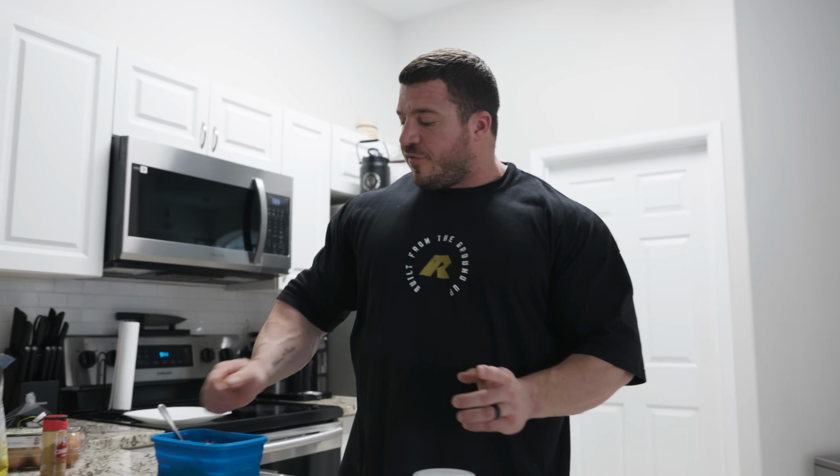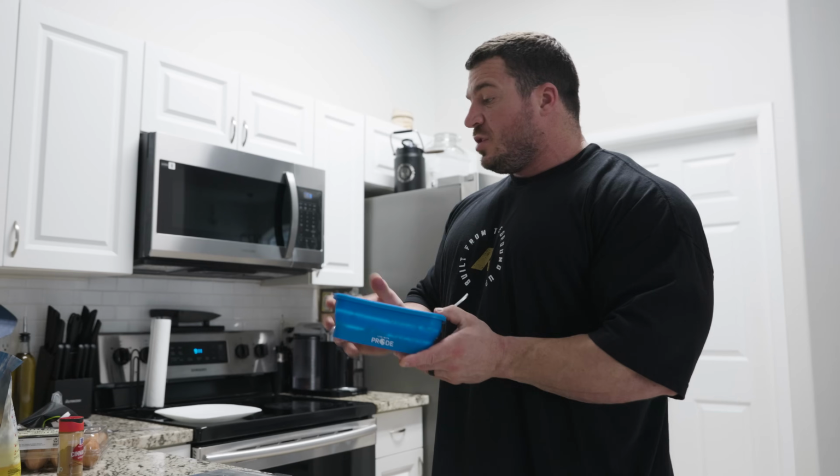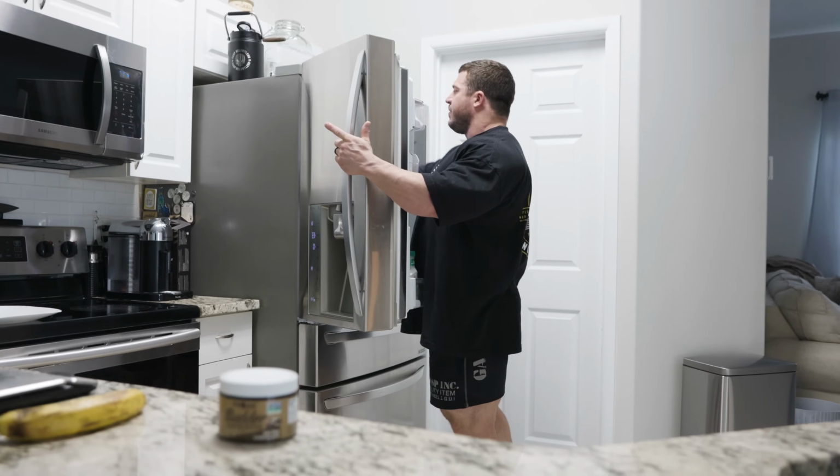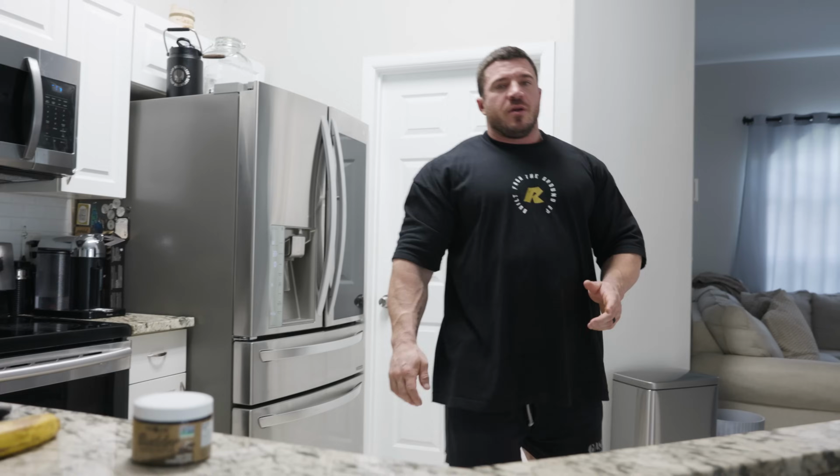Then I will put this in the fridge for now. This goes in the fridge, probably about 5 to 10 minutes just to cool off. It is still very, very hot. And while we are doing that, we are moving to the next thing, the protein sources.